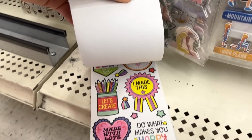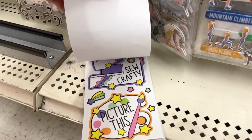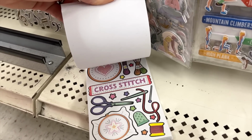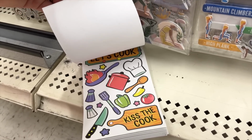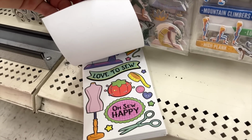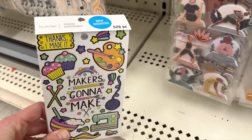I do feel like this book is pretty darn cute. I like that it includes a lot of different crafting styles in it, which is a lot of fun. The stickers are very bright. It's kind of thin sticker paper, but super cute. I couldn't remember if I had seen it before, but Maker's Gonna Make, that is adorable.